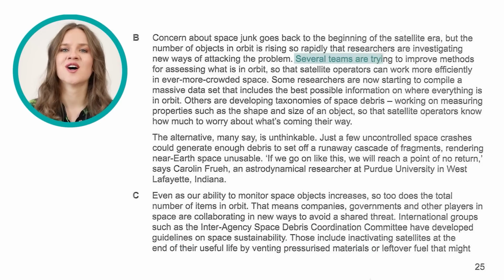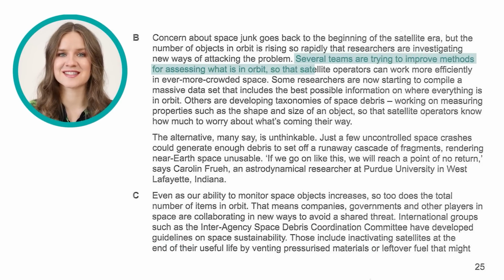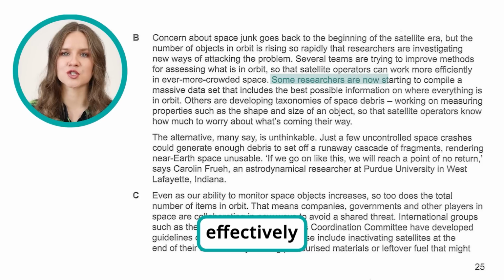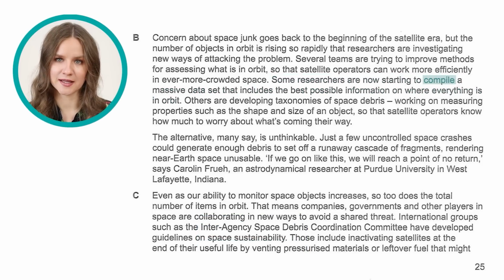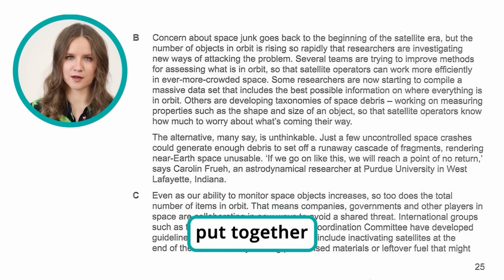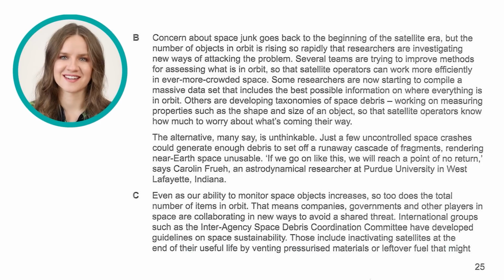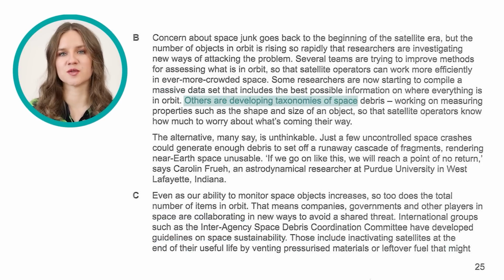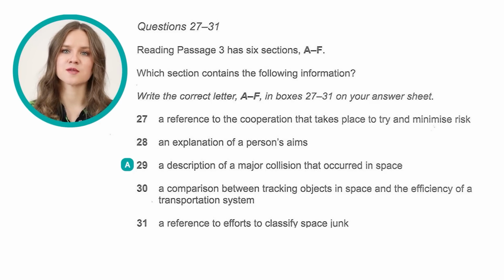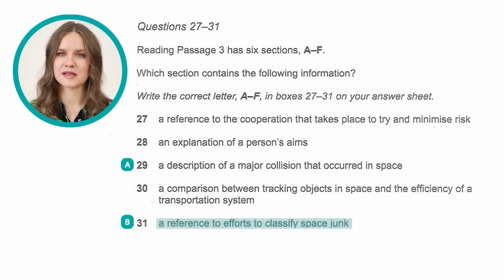Several teams are trying to improve methods for assessing what's in orbit so that satellite operators can work more effectively. Efficiently equals effectively. Some researchers collect a lot of information on where everything is in orbit. Compile equals put together, like put in a pile. Massive data equals a lot of information. Others are developing taxonomies of space debris. So this paragraph is about different ways to classify space junk. So 31 is B. Let's move on.